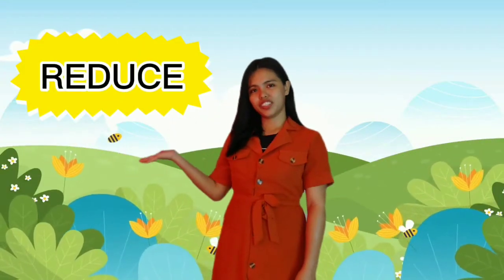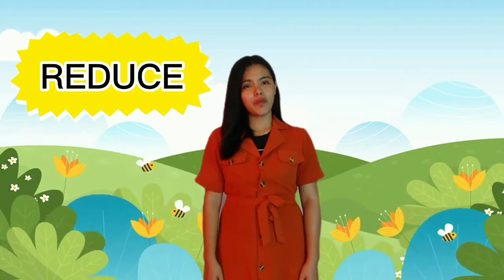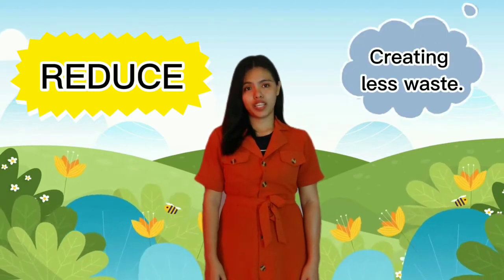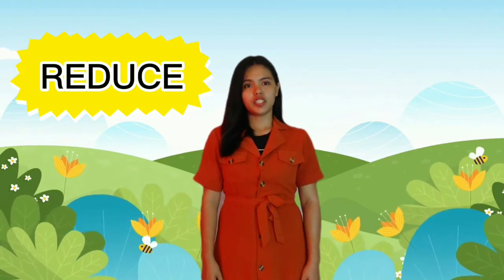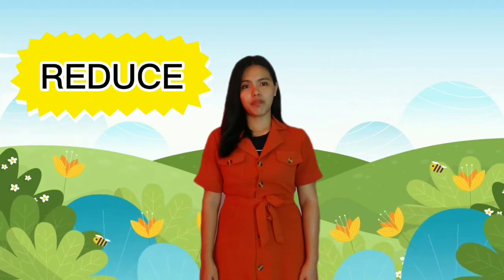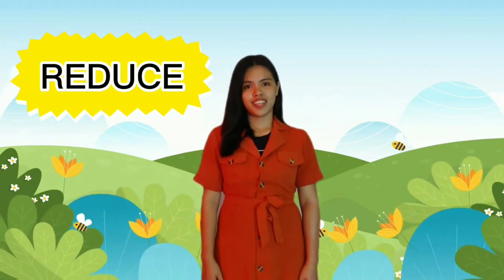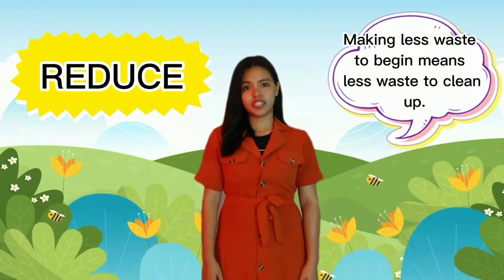Let's start with reduce. So what is reduce? Reduce means to cut back on the amount of trash we generate. So it simply means creating less waste. It's the best method for keeping the environment clean. So it's the first of the 3R's. By reducing, you stop the problem at the source. Making less waste to begin with means there's less waste to clean up. Here are easy ways you can reduce the amount of waste you make.